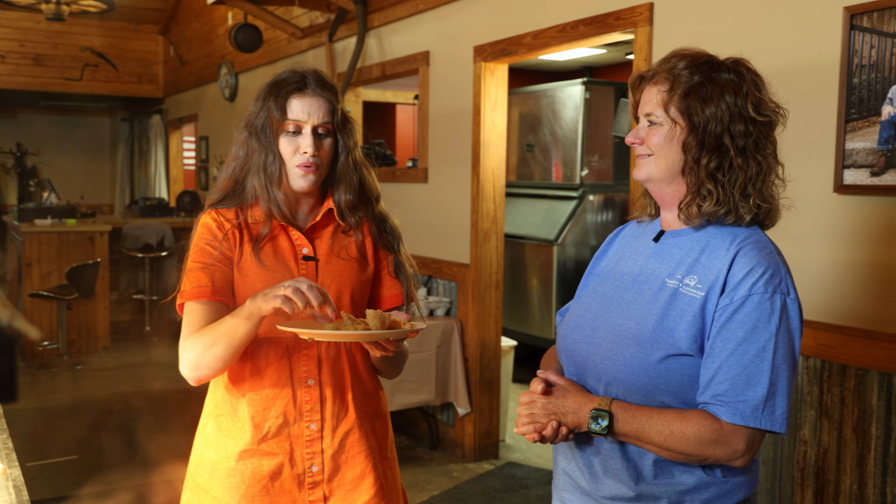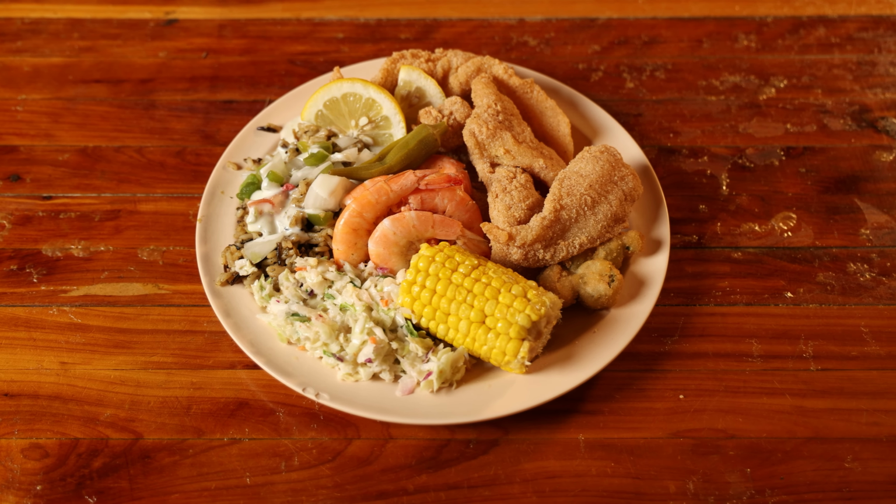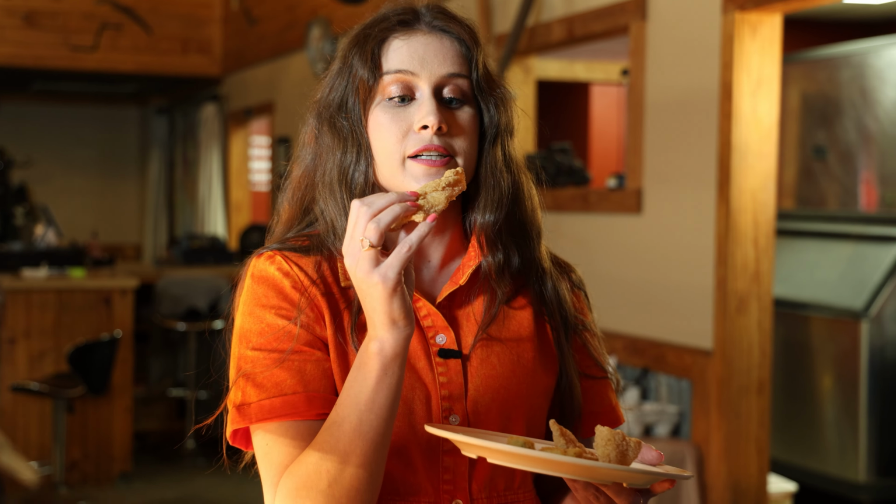I'm a Southerner, so of course I had to grab some fried okra. And with the name having catfish in it, I of course had to grab some catfish to get started here.